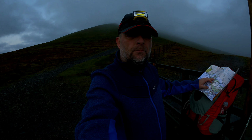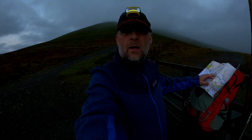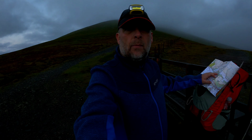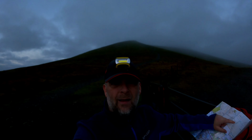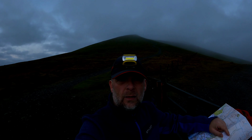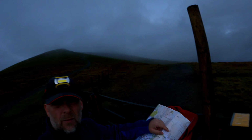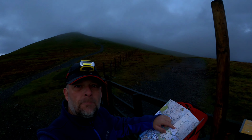Welcome back. It's getting up to 7:30. I've been walking for about 1.25 hours to get up to the first peak of the day, which is this one behind me. It's on the way to Skiddaw and it's called Lesser Man. And then you can't quite see the one just behind it, but that's Little Man. I'll show you on the map.